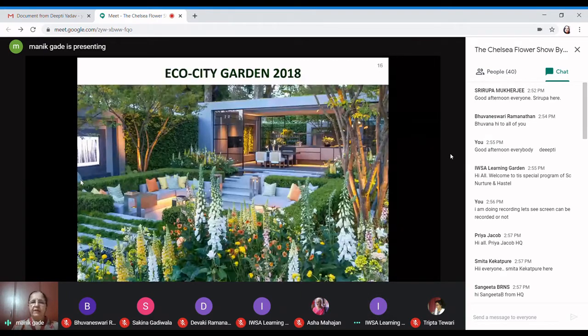This eco-city garden of 2018 aims to reduce pollution through selective use of trees and plants to bring better living conditions to urban life. Here, indoor and outdoor spaces have merged to give a soothing effect to the eyes. There is a sunken patio with built-in seating surrounded by boxwood hedging. Stone steps alternating with grass strips lead up to the open kitchen. Looks like a perfect place to chill out in summer.